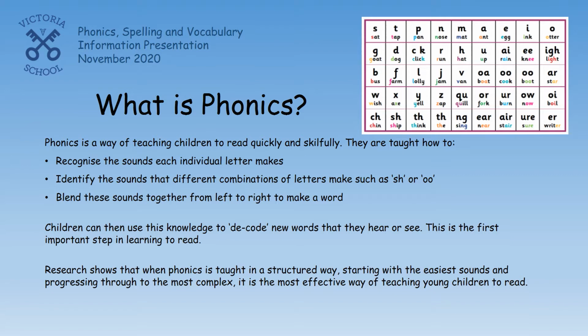Phonics is the method all schools use to teach children how to read. It enables them to learn to read quickly and systematically, rather than teaching them to read every word in the English language. We teach the children to recognise the sound each individual letter makes, and identify sounds made by different combinations of letters. For example, an S and a H together makes a sh sound, and two O's together can either make the sound oo, as in zoo, or as in book.